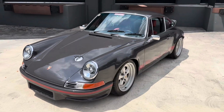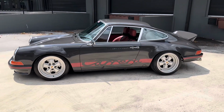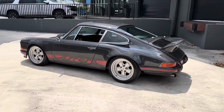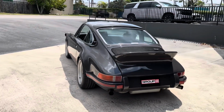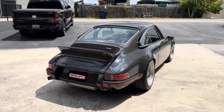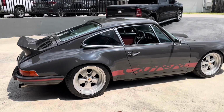The engine, I will show you briefly. I'll show you in a little bit the interior and the engine. And we have a file with over 300 pages worth of documentation. Every single thing that's been done to the car has been documented and it's available.